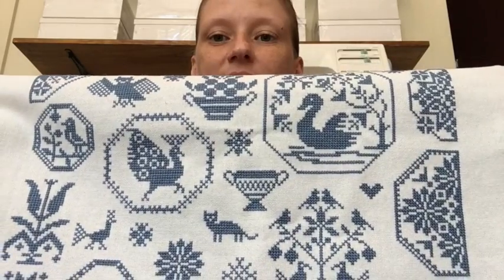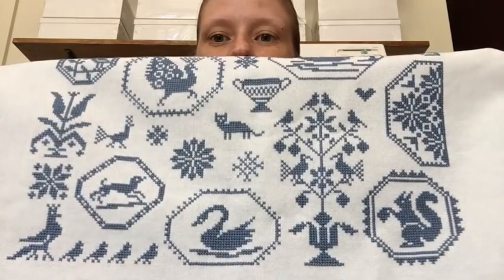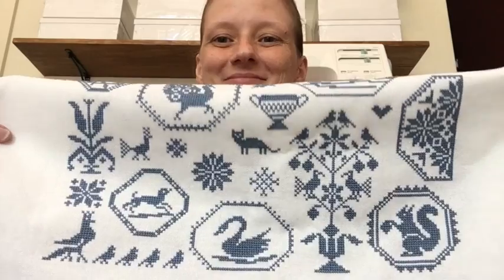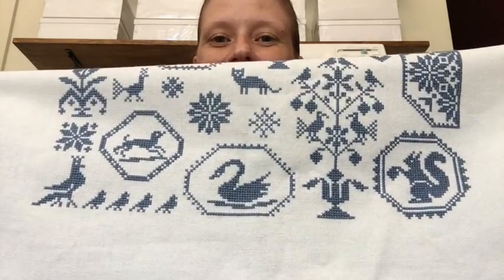And for many, many reasons, it was very important for me to have that on my sampler. I love the bunny. I really love that basket of flowers in the very center. And the owl, the dancing peacock, the cat, the bird tree, the misshapen hound, bird and babies, and of course the squirrel.